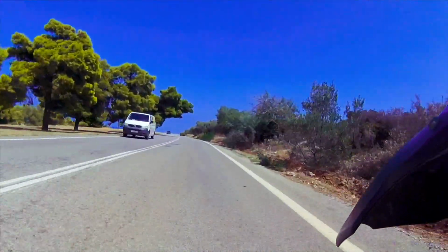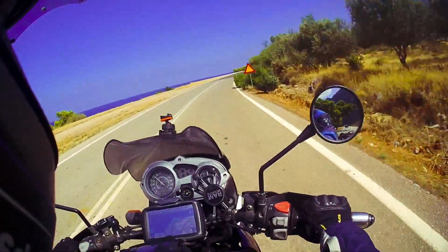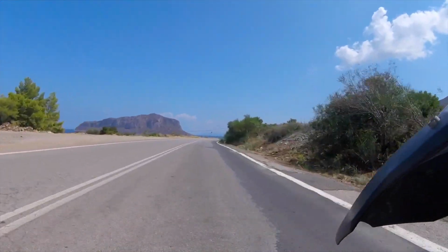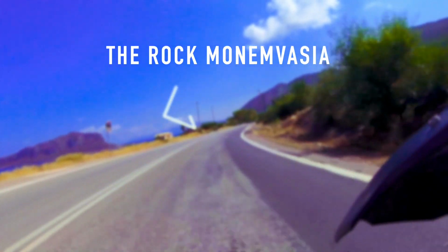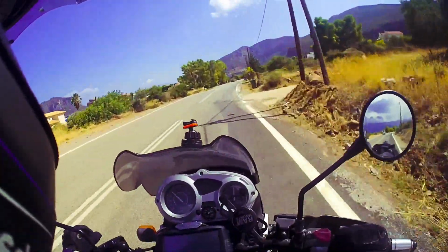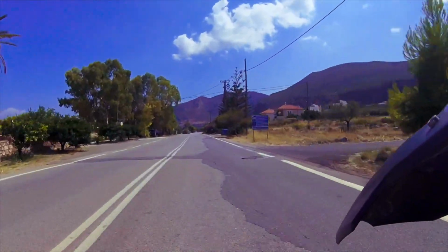We're now into this little bit of scrubby terrain and back to some olive trees. I think I left Mystras about, I don't know, 3? Was it that late? GPS said it was about an hour and a half ride to get here. Now I'm about rolling in.